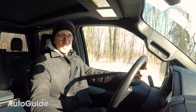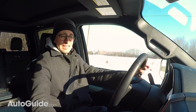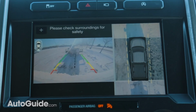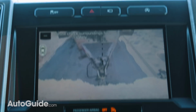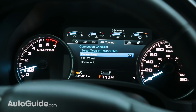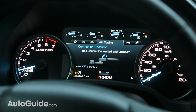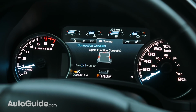is innovative technology, and one example of what Ford has done is how they've made towing as easy as a Sunday drive. With an array of sensors and cameras, just one person can hook up a trailer like that, super easy. Plus, this F-150 will even tell you if the brake lights and turn signals are properly hooked up on the trailer, which is incredibly convenient.